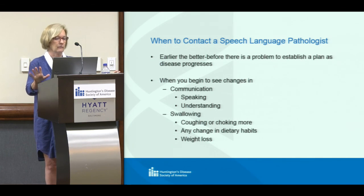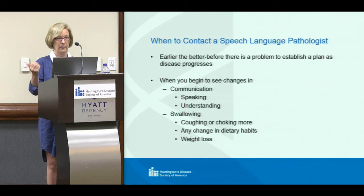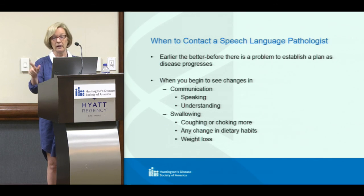But also, I didn't say this earlier, if a person gets a pneumonia, and you've been noticing them coughing and choking with meals, it could be that they've got a pneumonia from their swallowing. So some of the things to look for in that department are like a fever, they develop pneumonia. Those are sometimes things, go to the doctor first, but then let's address it with a speech therapist to sort of work that out.